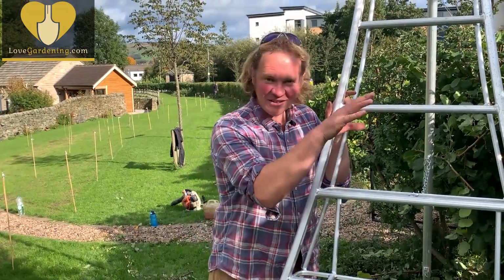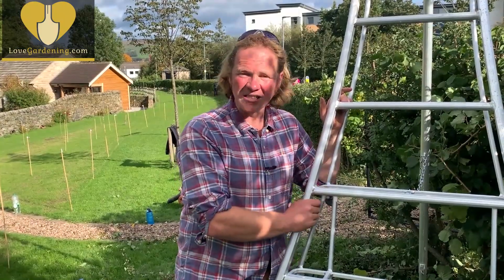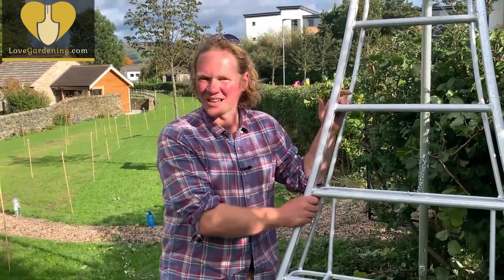I can't bang on enough about these native hedges though, and hopefully in a video in the future over winter we'll actually plant a native hedge so you can see how it's done, and maybe you'll do the same yourself.